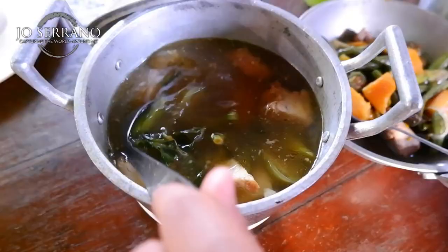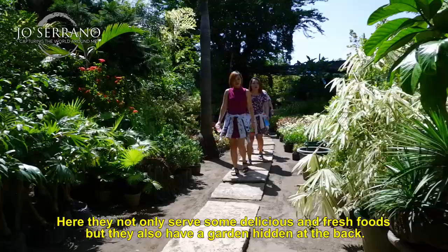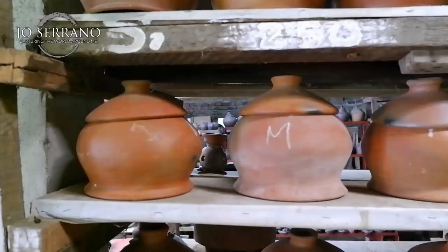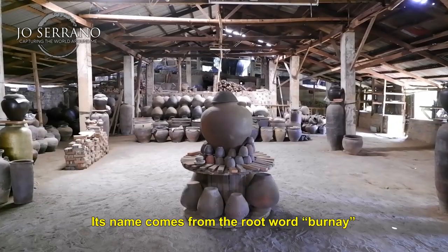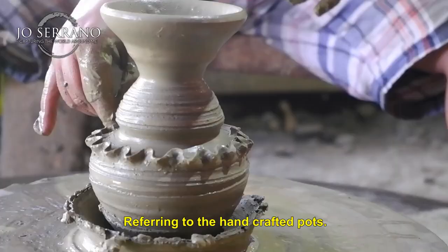And also lutong bahay at Hidden Garden. Here, they not only serve some delicious and fresh foods, but they also have a garden hidden at the back. Pagburnayan. Its name comes from the root word burnay, referring to the handcrafted pots.